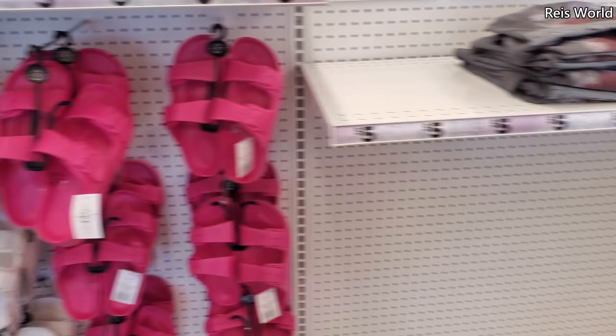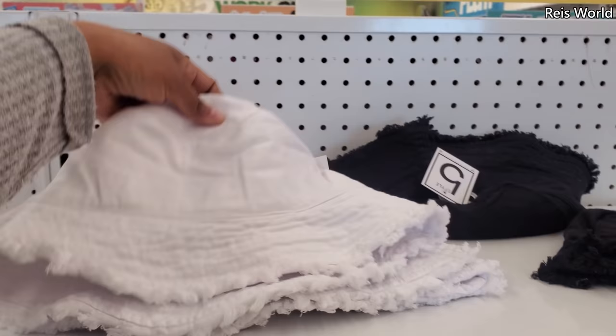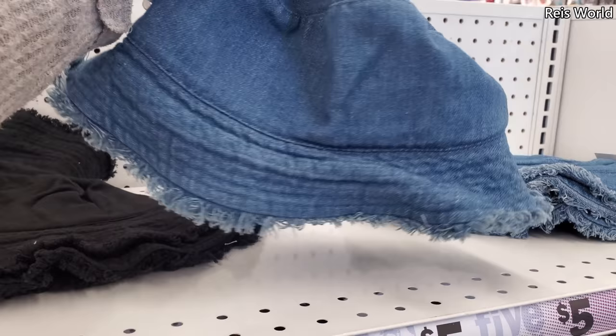New bucket hat. They have the white one, kind of like that denim in black, and they also have the blue in denim. Really fun for only five. 100% UV protection.